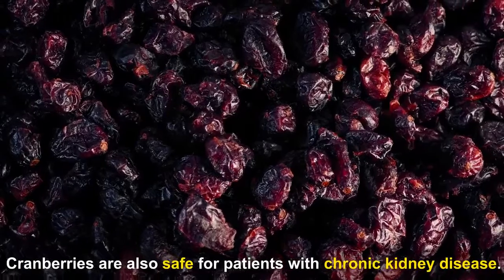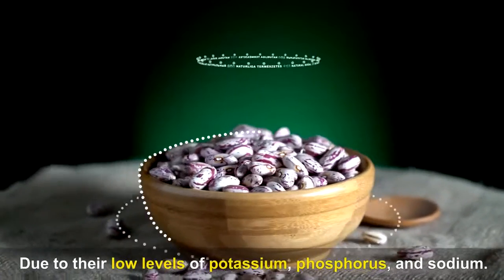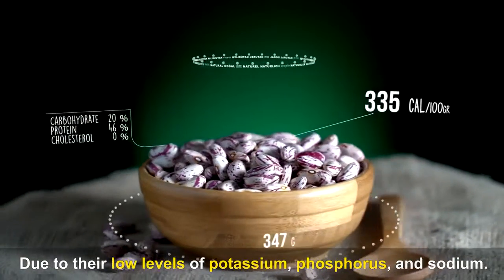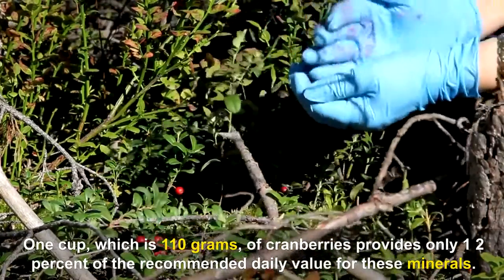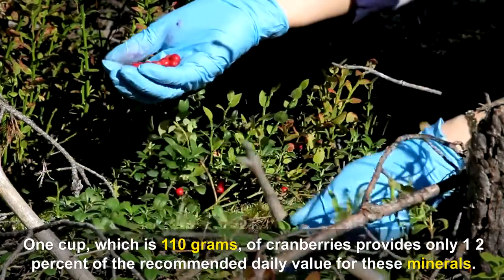Cranberries are also safe for patients with chronic kidney disease, due to their low levels of potassium, phosphorus, and sodium. 1 cup, which is 110 grams, of cranberries provides only 1–2% of the recommended daily value for these minerals.